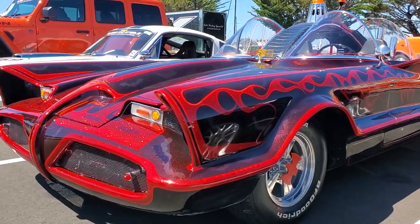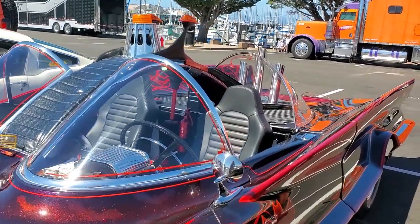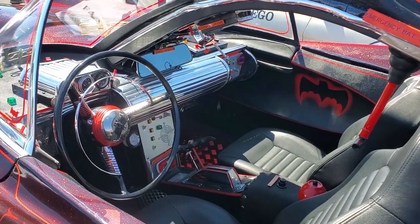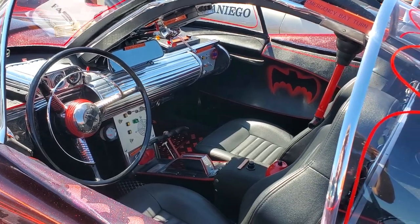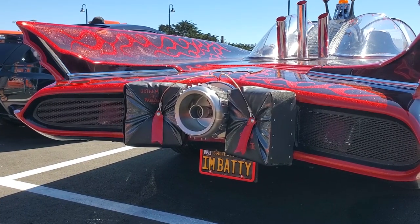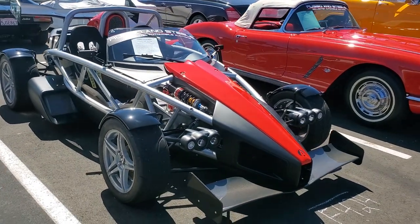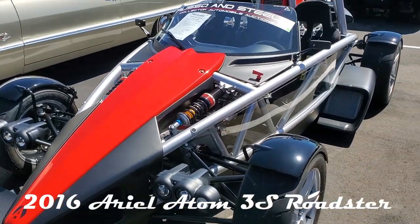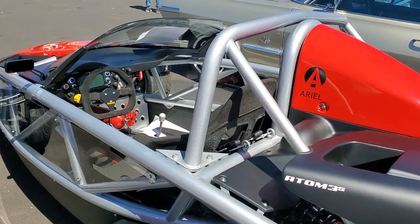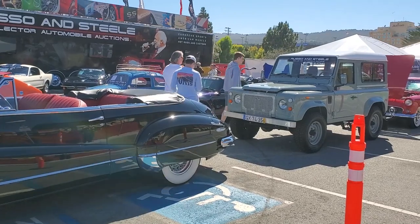I got a charge out of this Batmobile and had a little bit of fun shooting some of these scenes. This neat race car caught my eye too. What I have here for the next couple of minutes is a little more video, just some quick and easy things to show you more of the scene a little bit later in the day, going toward the evening.